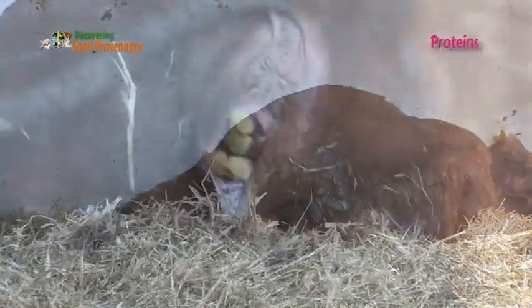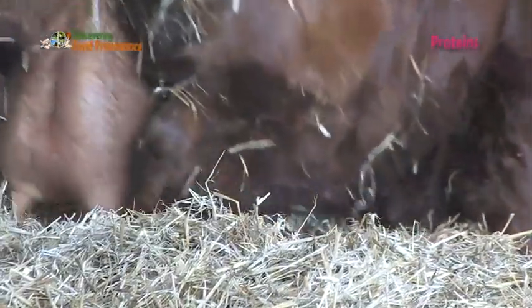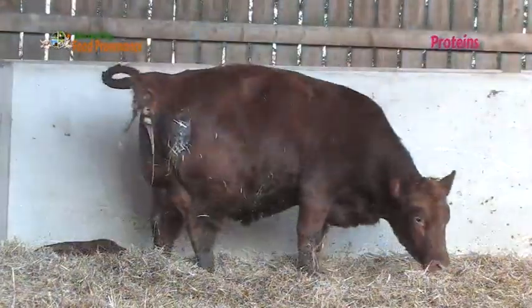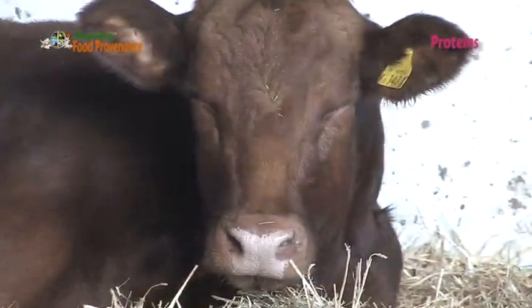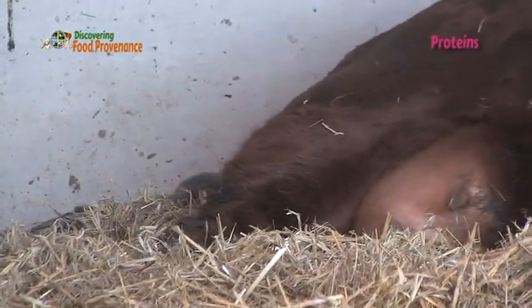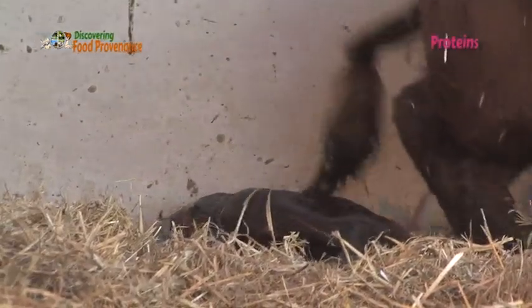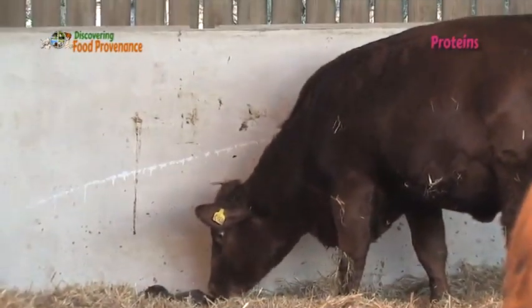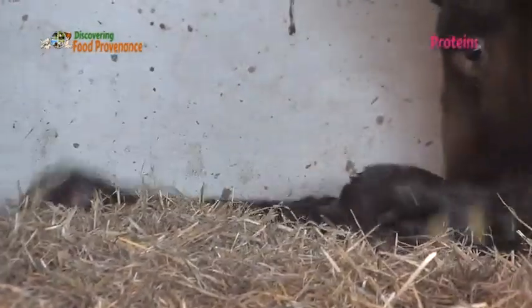Another time when we turned up, we saw this heifer starting to have her first ever calf. But she was camera shy and did not want to be filmed, so she stood up and turned to face the wall. So again, we missed the actual birth. Here's the heifer's calf, literally a few seconds old.